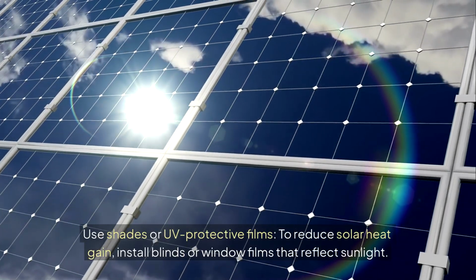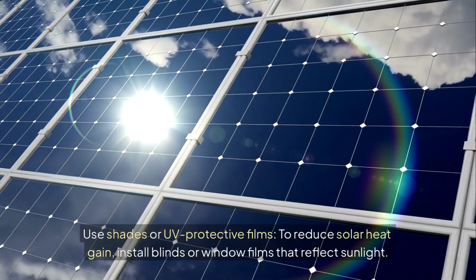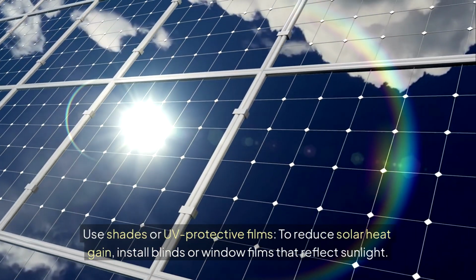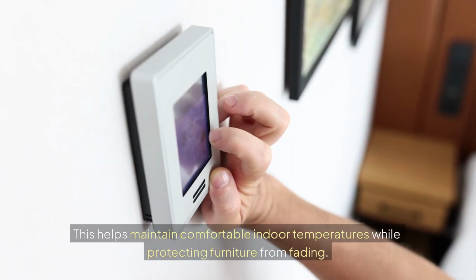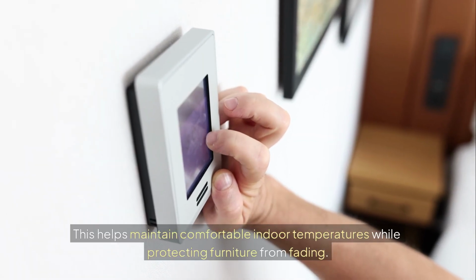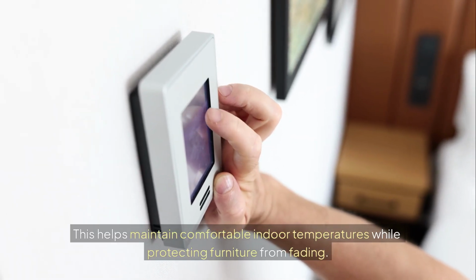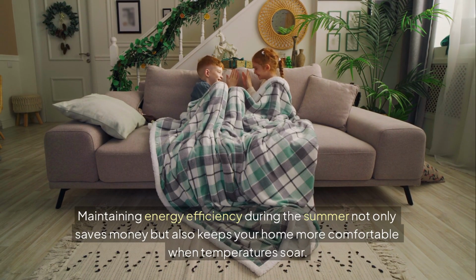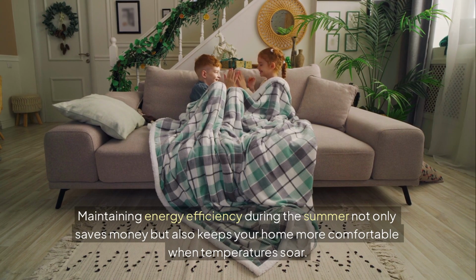Use shades or UV protective films. To reduce solar heat gain, install blinds or window films that reflect sunlight. This helps maintain comfortable indoor temperatures while protecting furniture from fading. Maintaining energy efficiency during the summer not only saves money but also keeps your home more comfortable when temperatures soar.